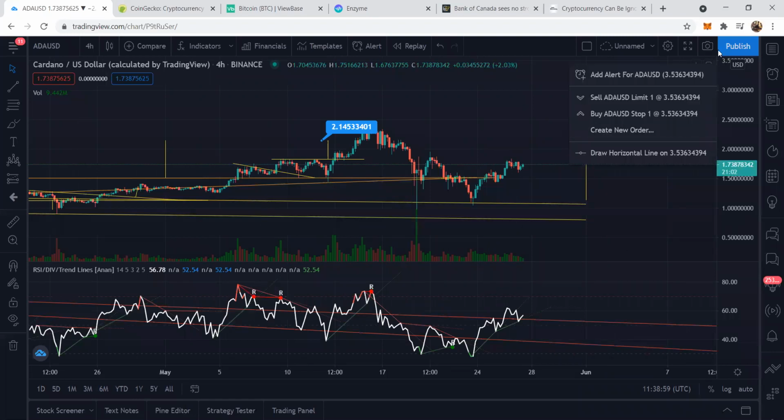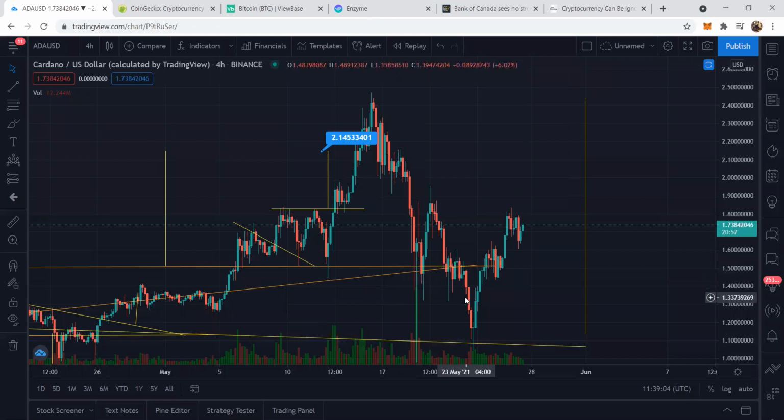What's going on here? Yeah, so inverse head and shoulder. How do you know it's an inverse head and shoulder? Because it's a phallic symbol. It looks like something else that it shouldn't be, but yeah, we're going to find out again.